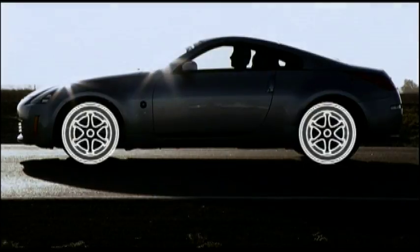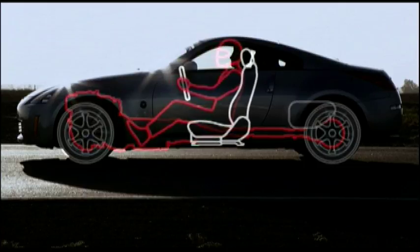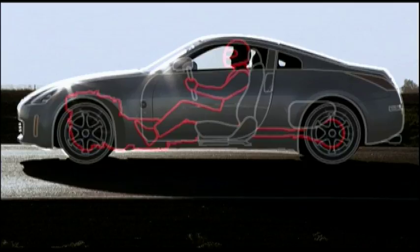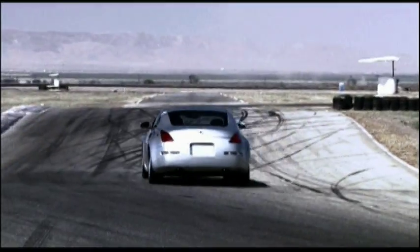Wheels pushed out to the four corners, engine pushed back to the midship location, fuel tank moved forward toward the center of gravity, you in the driver's seat as centered as possible. The result is Z's uncanny 53-47 front-rear weight distribution. Watch its magic through a corner.